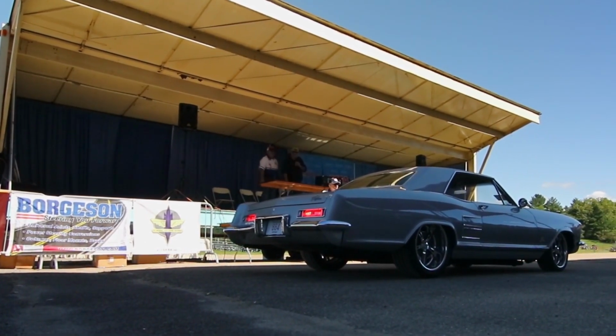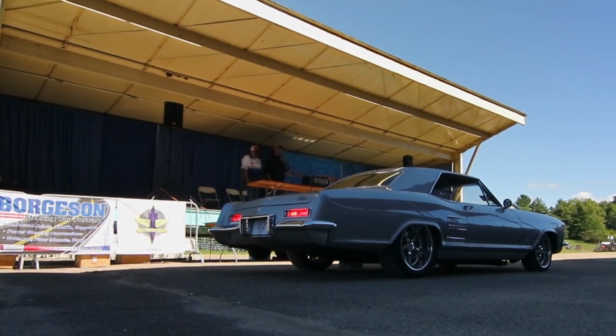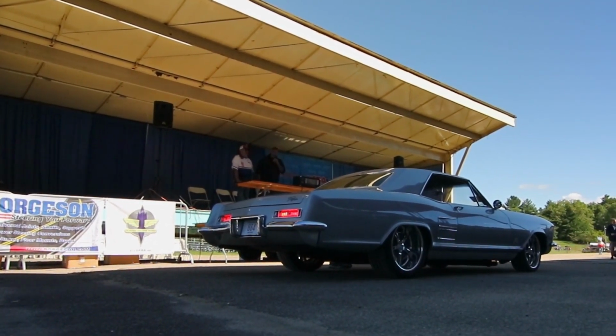It's Rick Smith's number 323 out of Quincy, Massachusetts. 64 Buick Riviera. Beautiful silver, and if you look under the hood, man, it is awesome. Thank you for being here.